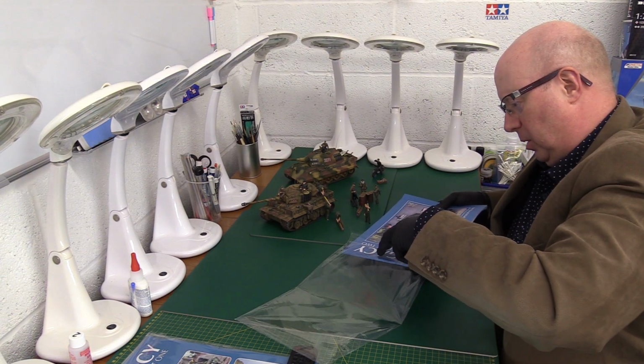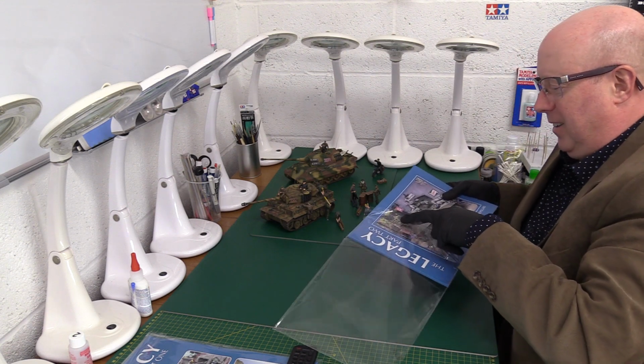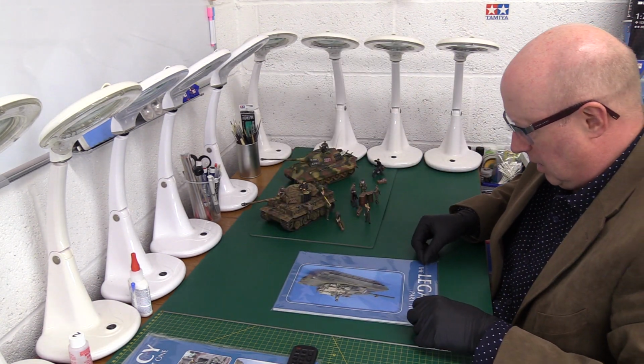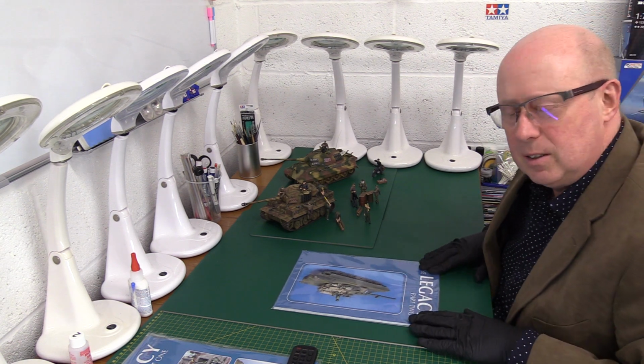Showing they're shared with the whole world, so it probably doesn't mean second hand. There we go. Comes in these beautiful resealable bags, which Spencer always uses, which is really nice.